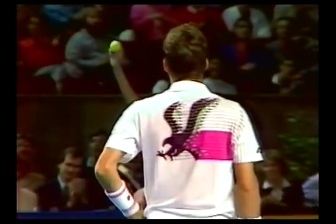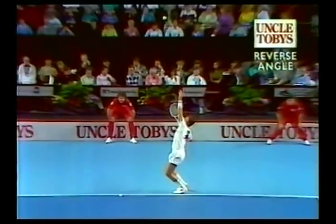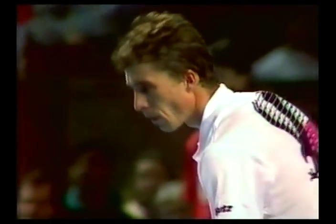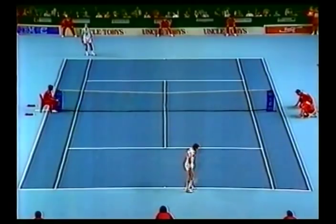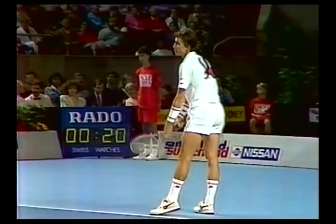I think one of the reasons that Edberg's serve is so low at this stage is that he's not hitting the big kicker like he normally likes to do, and that's probably because of the surface that they're playing on. This surface really doesn't allow the ball to jump as much as on clay or grass. So he's hitting it a little bit flatter, not as much kick, and therefore the percentages are not there.